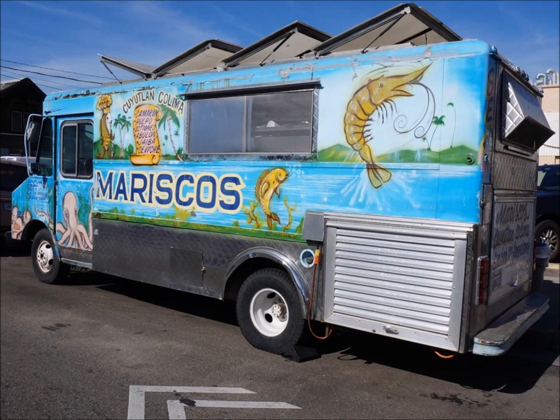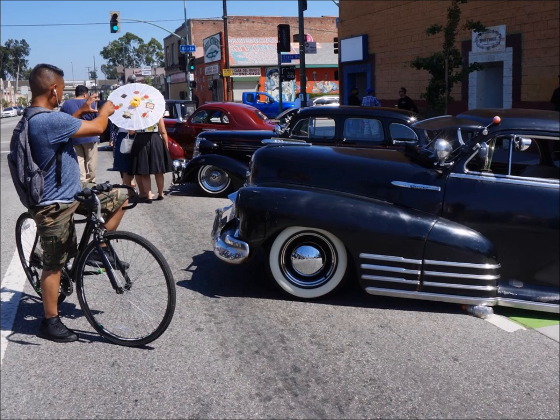I like this slide here. This is actually a lowrider and a cyclist. When I was a teenager back in the 70s, every young Latino kid bought a car to fix up.